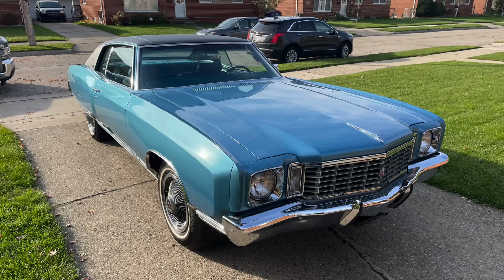How are you saving weight and what kind of materials are you using? So big, heavy, chrome-plated bumpers, they're just out. Moreover, when you see this Monte Carlo, you notice that it's relatively low to the ground. These classic vehicles were pretty low, and that was by design. They were designed to be lower, longer, and wider. That was the styling theme of the time.